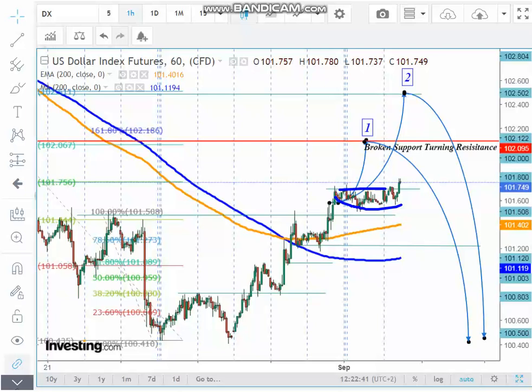Now, going over to Tuesday, we can see that there is a little bit of momentum building up into this day. What I would like to see today is maybe a little bit of a retest and then a continuation and the last push to test this broken support turning resistance right at this area. Now, maybe on NFP, we will be right around this area to continue going up or to continue going down.